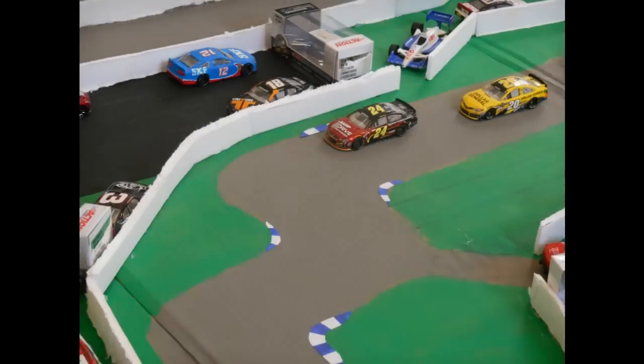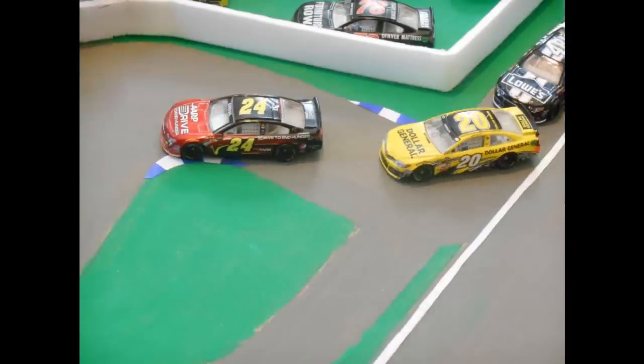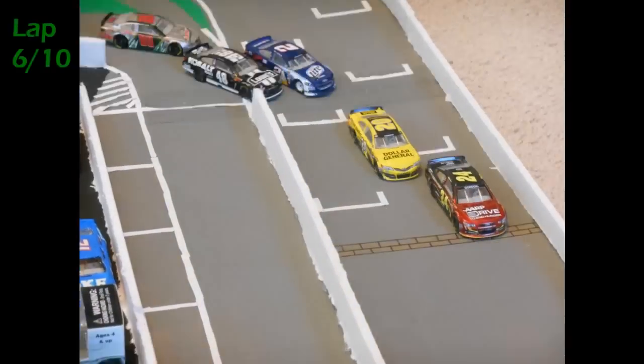Here comes Brad Keselowski up to 3rd, Jimmy Johnson in 4th. Jimmy Johnson's now working on Matt Kenseth, who's in hot pursuit of Jeff Gordon, as they head into lap 6.